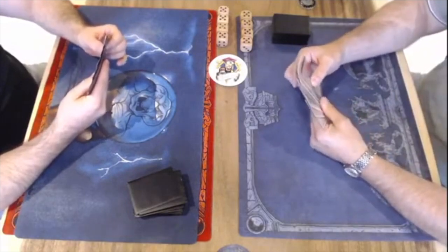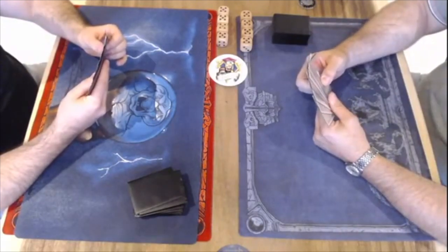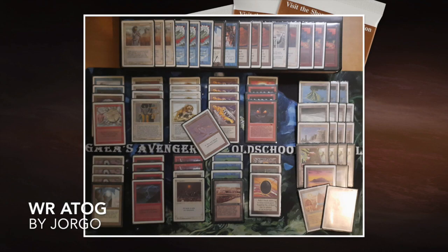And as for here, we are going to start with the deck. I'm first going to look at the deck of Jorgo, the player from Belgium. Let's take a look at his Atog deck. And here we see the deck of Jorgo, and this is what we call a lean deck. There is no fat on the bones. I guess the only kind of fun magic card in here is Glasses of Urza.